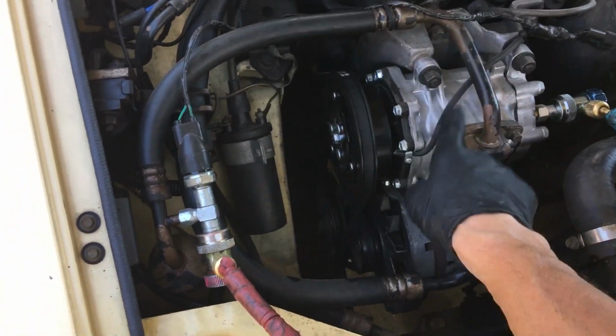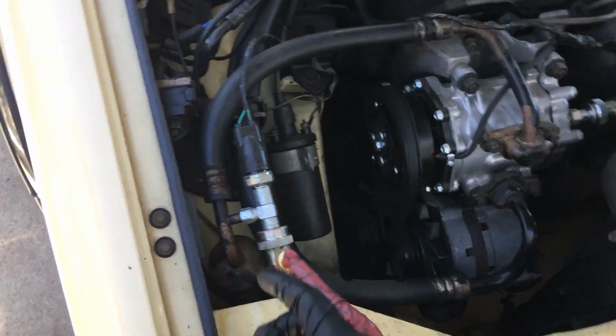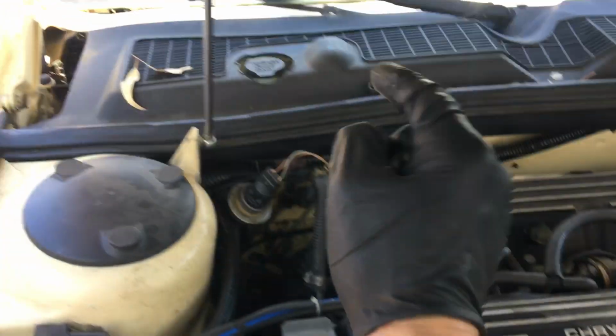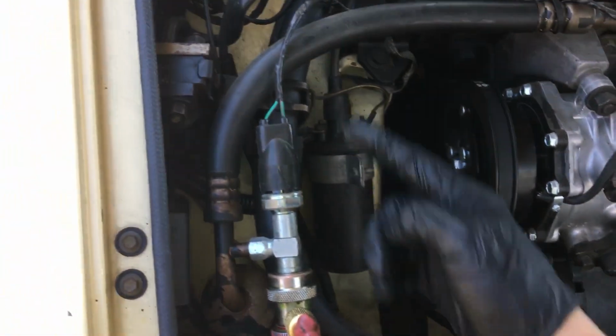This is the second new compressor on there, right? Second new compressor, so we know where we're going with this story. They did not change the receiver dryer. They did change the condenser. They changed the expansion valve. They changed the evaporator, but they did not change the hoses. These are the original hoses.